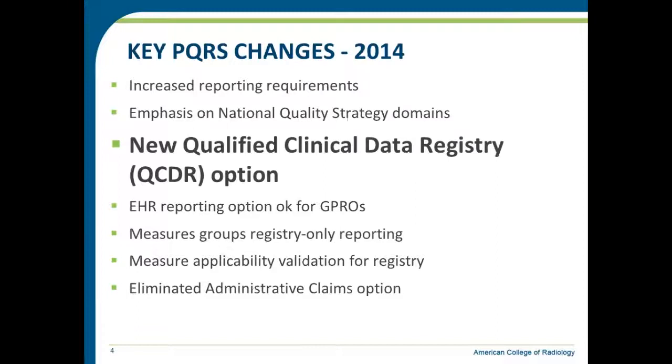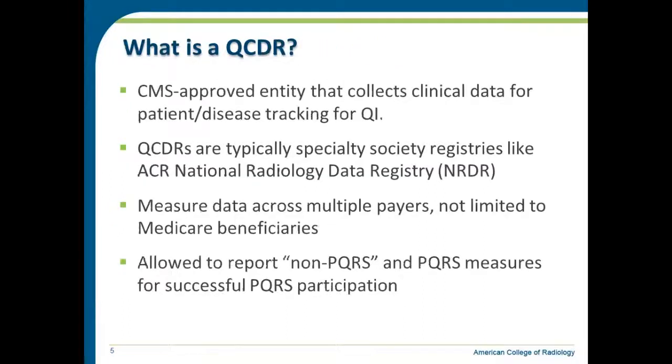Just quickly, key changes in PQRS. What we're here for today is that the Qualified Clinical Data Registry option was made available for individual eligible professionals to participate in PQRS. Basically, what is a QCDR, a Qualified Clinical Data Registry? CMS defined it as an entity that they approve that collects clinical data for the purposes of patient disease tracking for quality improvement.